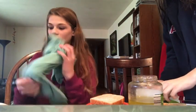Okay. And I love all of the stuff that I got, even though I got some stuff that was the same as Lexi's. But still, I love it all.